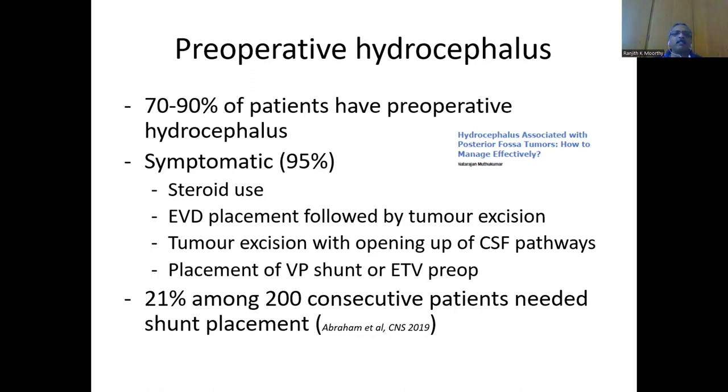Or in a certain percentage of patients, particularly those in whom we already know that there is leptomeningeal metastasis, or whom we feel we may not be able to remove adequate tumor to open up the CSF pathways, we may want to place a ventriculoperitoneal shunt or an endoscopic third ventriculostomy. And in our series of 200 consecutive patients, about 21% of them needed a preoperative shunt placement.